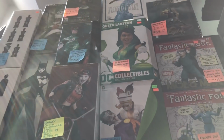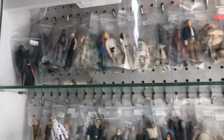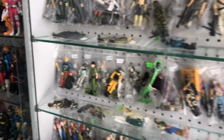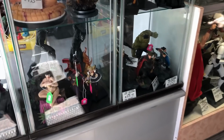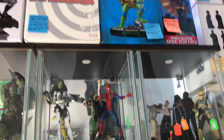Huge store. And then transitioning to more of these figures in the cases. These were the ones when you first came in. I didn't get a good look at them the first time, so I got them the second time around. You can see some full-size Jason up there. There's a bunch of the original Star Wars figures, all in baggies, and G.I. Joe as well. So pretty much, if you are looking for it, they'll have it or probably know where to get it. This is such a great store, and it's been such a London staple for so long.